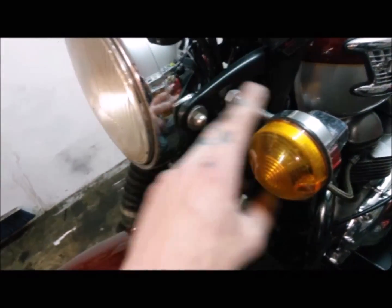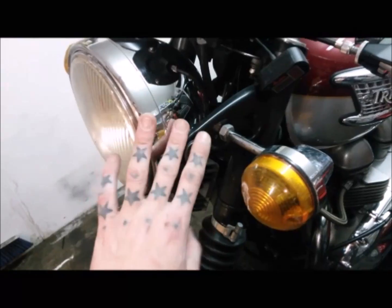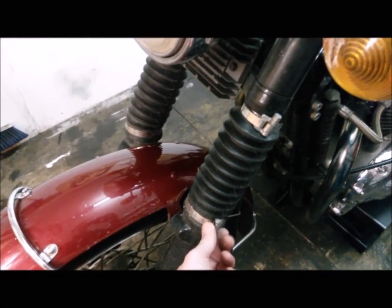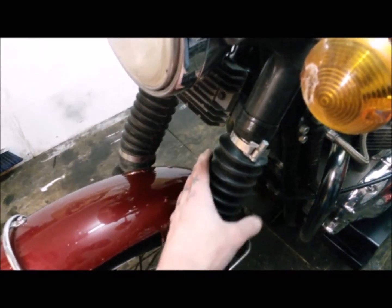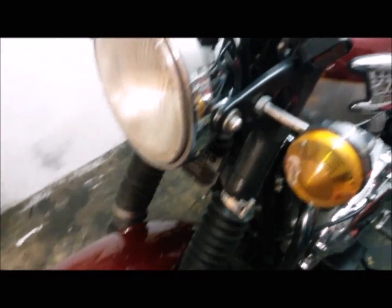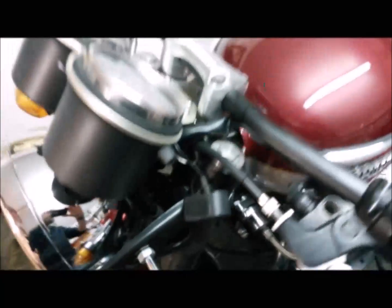Not a fan of these indicators or the headlight and the headlight ears. Obviously, that's all going to come off. Don't like this affair on the gaiters. I do like gaiters though, so they'll stay, but we'll get rid of the ugly clamps. Yeah, go through all the wiring.